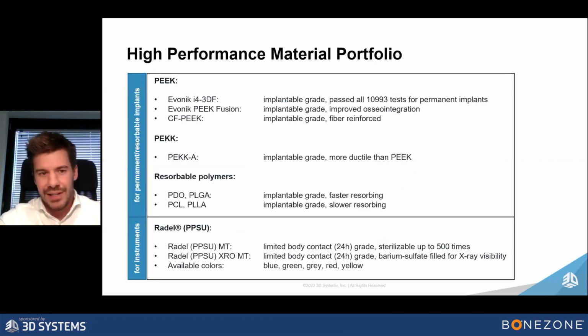Of course, it's not only doable with PEEK. That's another great advantage of this technology. We have a pretty broad material portfolio. We have different materials for permanent implants, which we can see on the top side. I spoke already about PEEK. However, in the future, we're also seeing a shift towards modification of PEEK grades. One grade, for example, which we also showcase next week at NASS, is Evonik's PEEK Fusion. That is an implantable grade PEEK dedicated to improved osseointegration. So we have a biphasic calcium phosphate enhanced PEEK in this case.